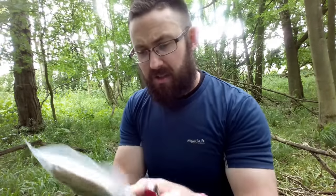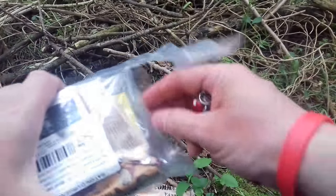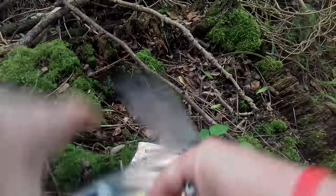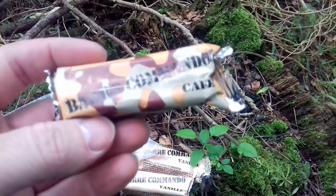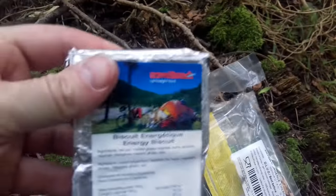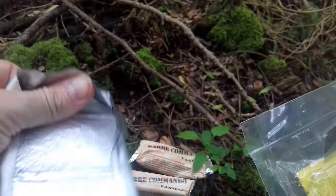Nice and small, weighs about 300 grams they reckon. Okay, so let's get into this. So we've got 1 vanilla energy bar, 2 vanilla energy bars, and then we've also got what looks like a coffee energy bar, Bar Commando. There's a pack of biscuits, so energy biscuits, and they're all sealed up, so they'll probably make a nice hiss when we open them. Try and get that on camera.